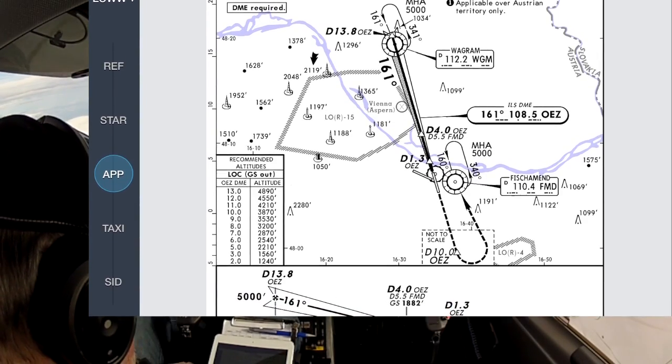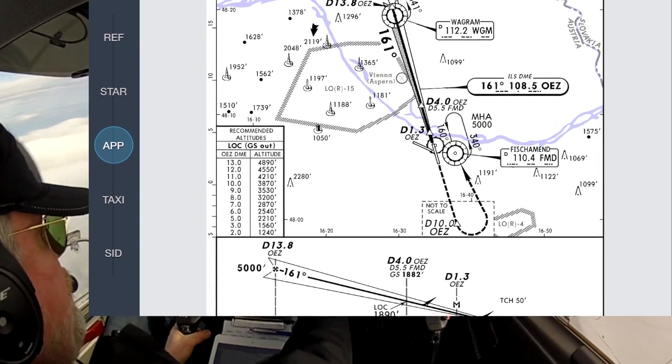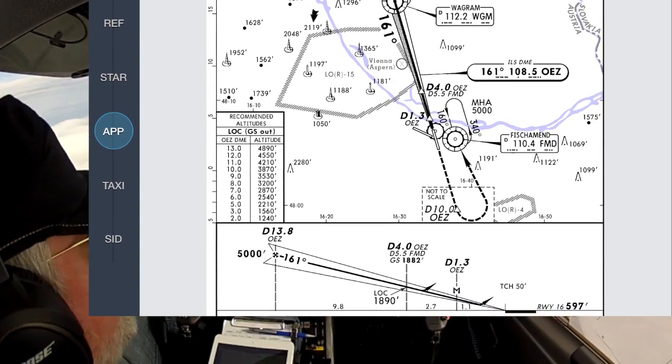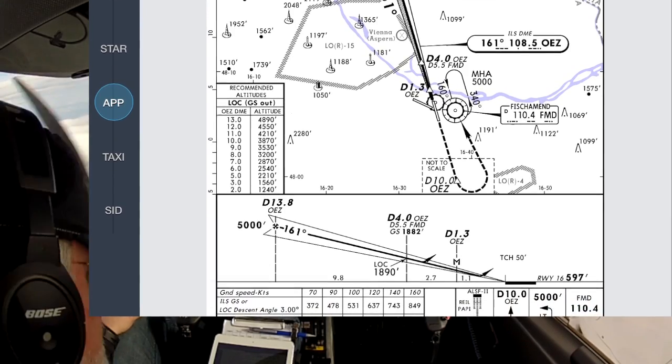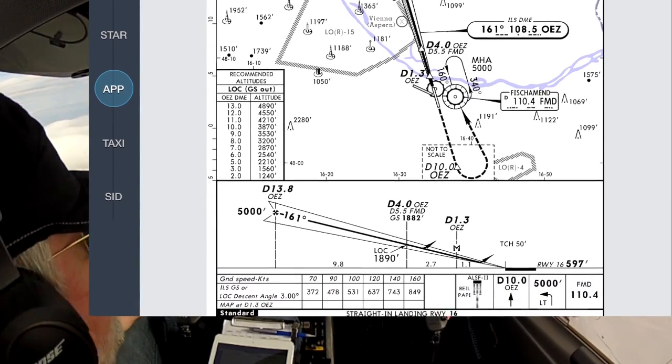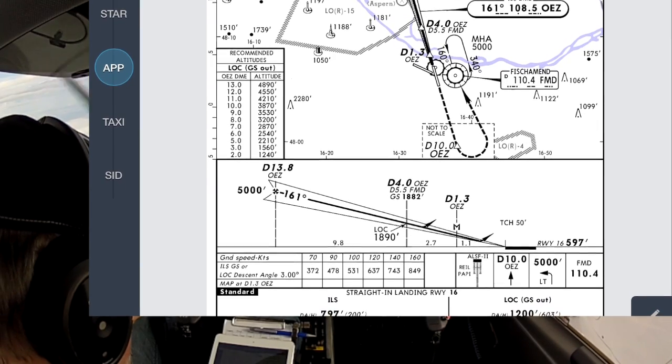Our minimum. Sierra India Romeo, descent flight level 80. Descent flight level 80, Sierra India Romeo. Great. Niki 734 Hotel, contact beam radar 132, decimal 6.